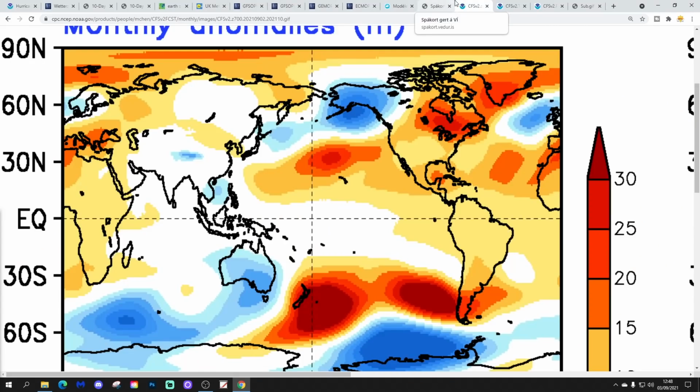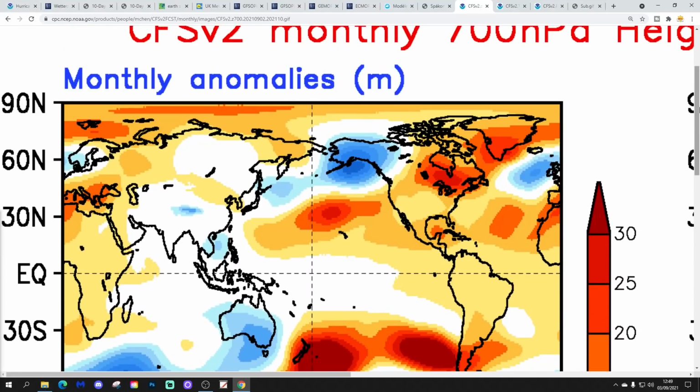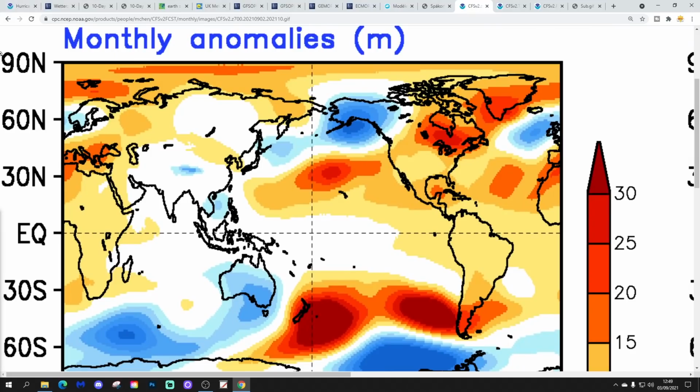Finally, CFS V2 for October. This is the opening salvo from the CFS for October. This is the forecasted 700 millibar height anomaly. So it's looking quite unsettled, actually, in October with below average heights over and just to our west-northwest. There is some blocking around Greenland, but overall this is looking quite unsettled with low pressure over and to the west of the UK and Ireland.